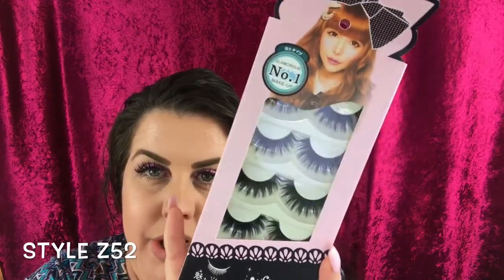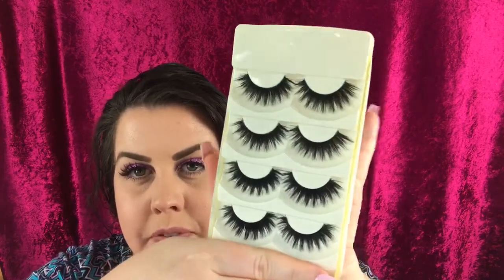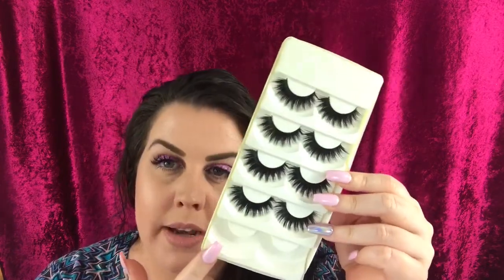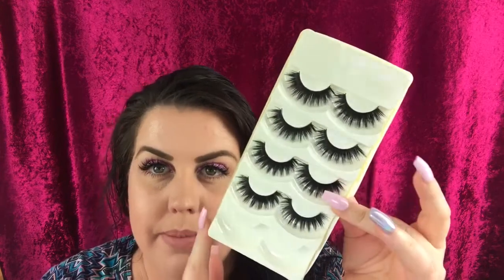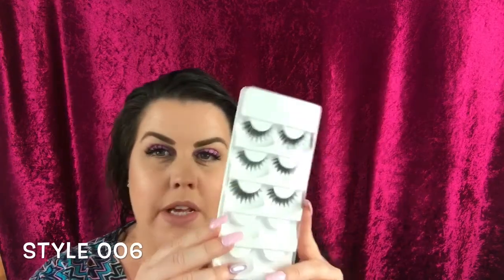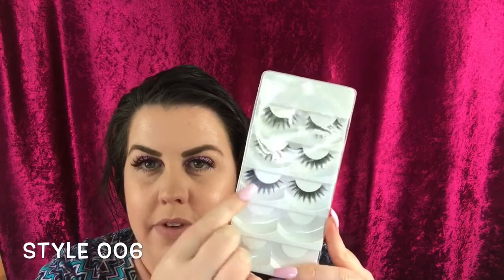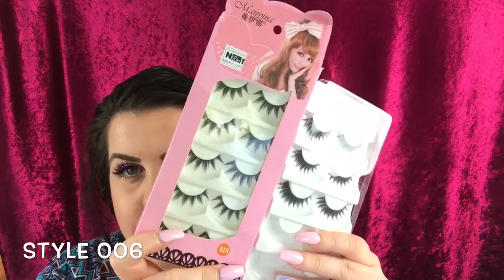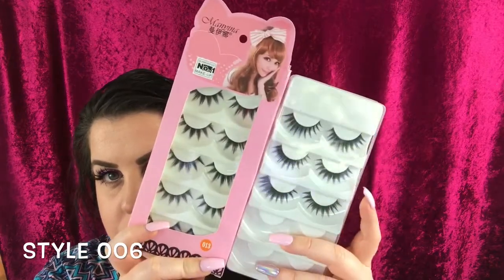These are in like a lighter pink spotty packaging, and these are absolutely amazing. These are long and just fluffy and so glam. I actually have worn this pair of lashes about 4 times, and I just love them. These ones were around about $4.80 for a 5-pack. These ones are 006. I have used 2 pairs of these, and these ones are spiky, but they have a lot more hairs than these previous ones that I showed you. As you can see, these ones are a lot more spiky. These ones are 013, and these ones are 006.